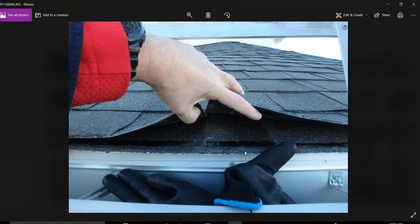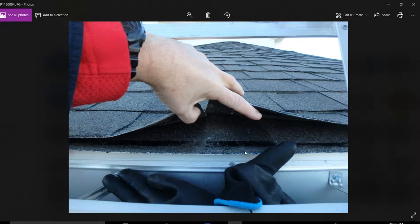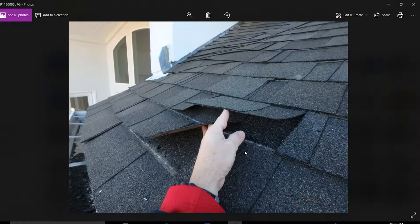Now this condition is present also at the main roof cover. So the back here, this is the starter shingles, and then these are the main shingles. Those should all be sticking together. They should not be lifting up like that.